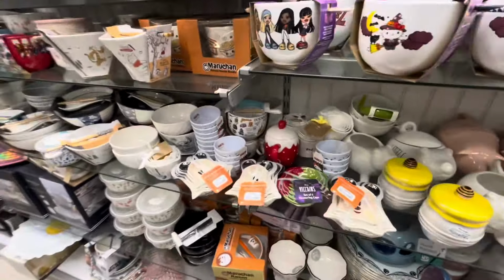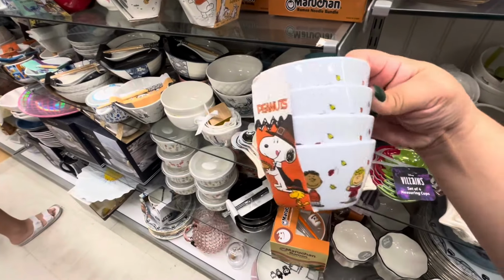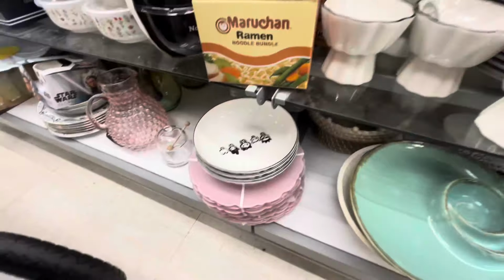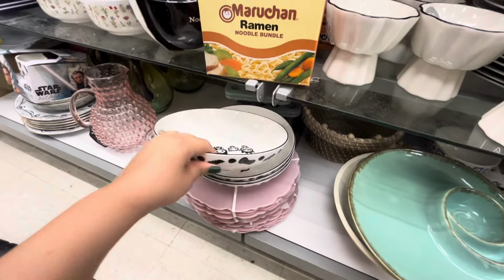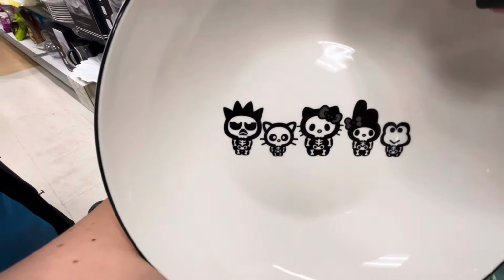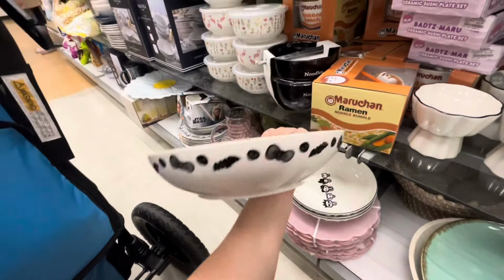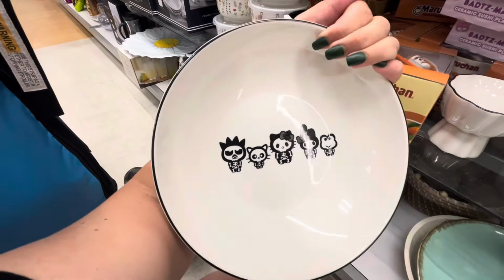Wait, they also have these for fall. Oh, adorable, $5.99. Oh, and look, these are new. This is the black and white. And then the characters are all skeletons. Those are cute. And these are, again, $5.99. Very good deal for these bowls.